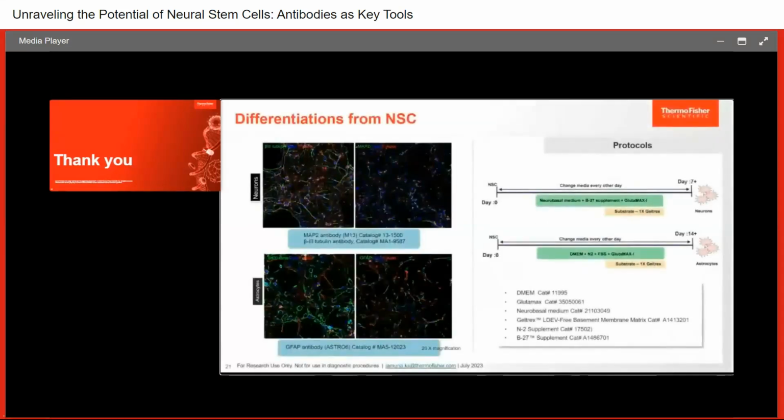Coming to differentiations from NSEs, the first one is NSE to neurons. Now, how do we do this? We do this by adding Neurobasal media supplemented with B27 and GlutaMAX to the NSEs. Neuronal differentiation can be observed within 7 days of addition of differentiation media. And over here, the characterization of neurons was done using specific markers, beta-3 tubulin and MAP2.